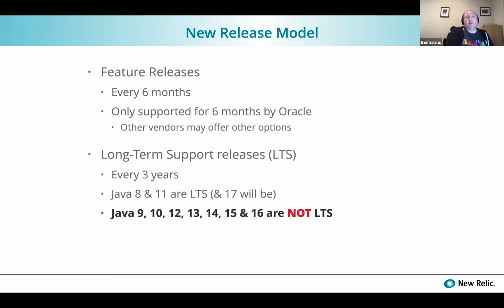In the new release model, there are 2 types of release. There is what Oracle call a feature release, and they come out every 6 months. And then there's also what's called a long-term support release. A long-term support release comes out once every 3 years. So you have Java 8, which obviously existed before this idea of a long-term support release, but hey, everyone loves Java 8. So they kind of retrospectively made Java 8 a long-term support release.